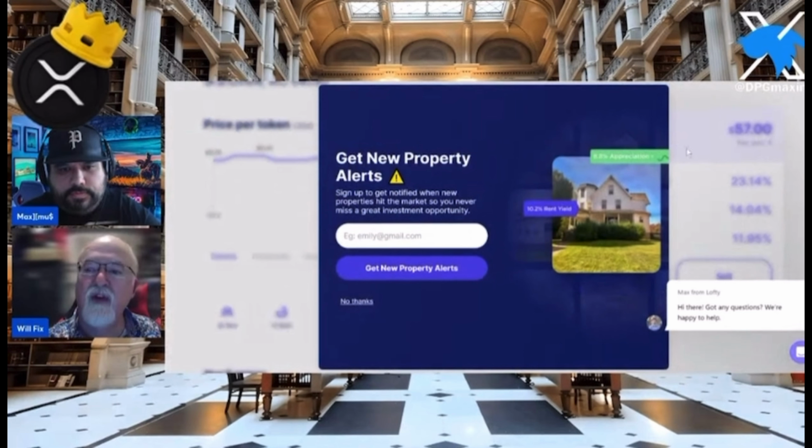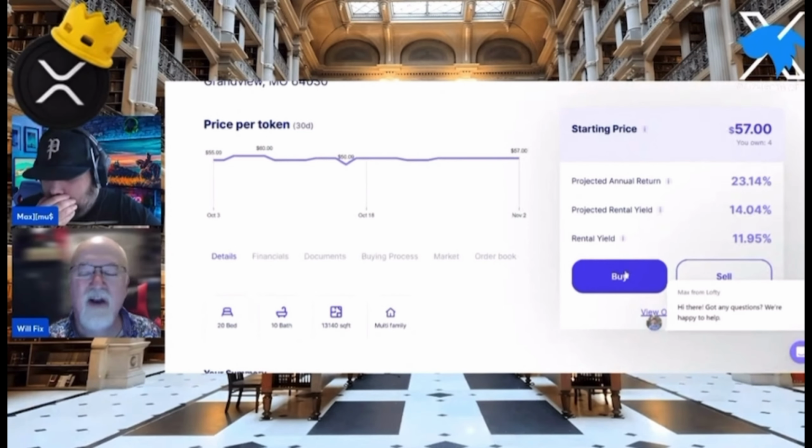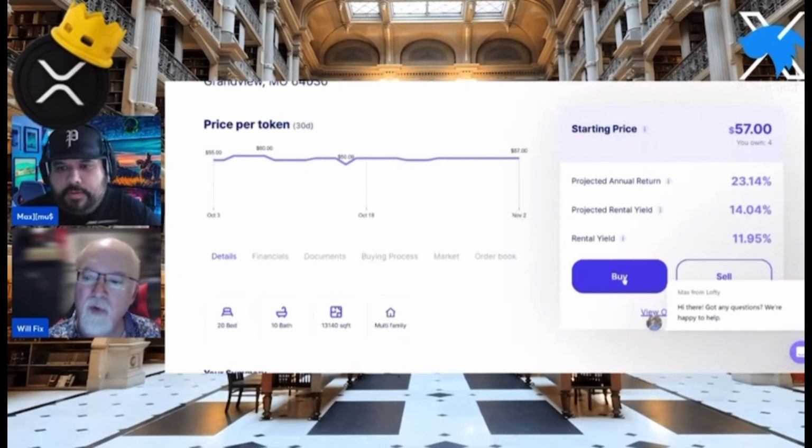Now you see where it says buy. Oops, let me get that off there. Oh, it's a little bot trying to spam you. Here's how easy it would be for me to purchase more. I would just tap that right there. I would tap buy. Now, sometimes it submits and takes a day for approval. Sometimes it's instant. I guess it just depends on the seller.